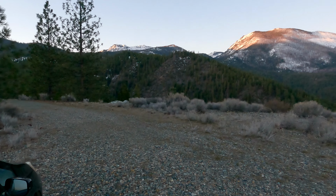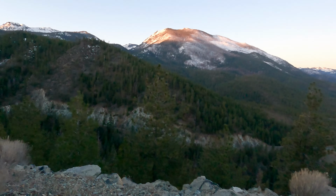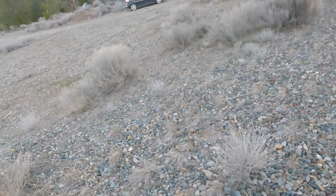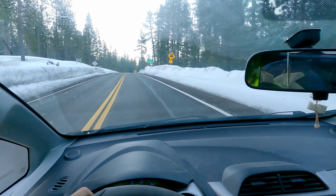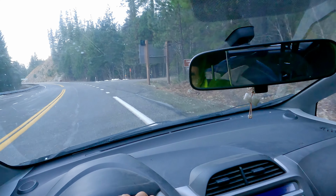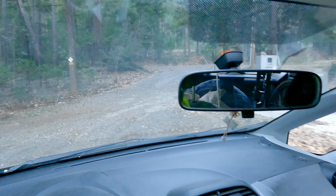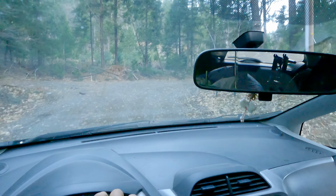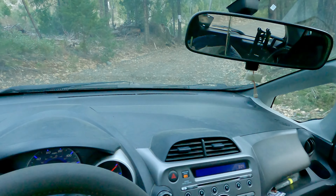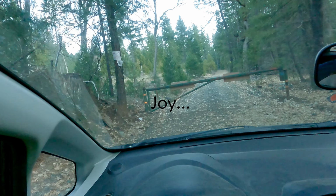Man, look at that sunrise. Not that far, but it's going to be quite an ascent. And already I'm greeted by a gate right at the very bottom.